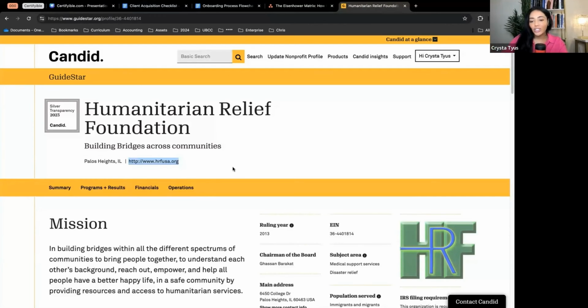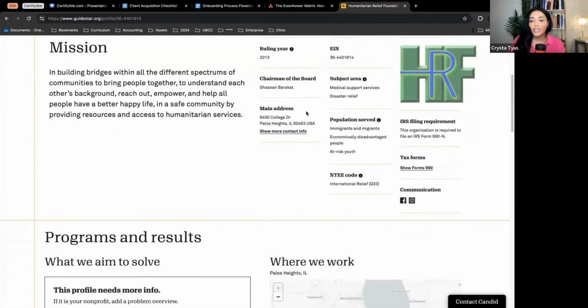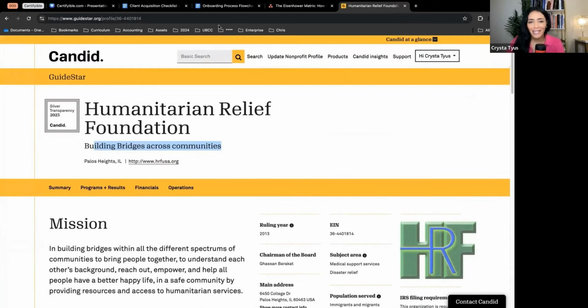compile an Excel spreadsheet and just start emailing them to say, hey, I really love the mission that you're doing with Humanitarian Relief Foundation, building bridges across communities. You guys have been doing great work in the community. And so we want to offer our services for tax preparation to ensure that you keep your compliance status. So you just make this a part of your outreach process.